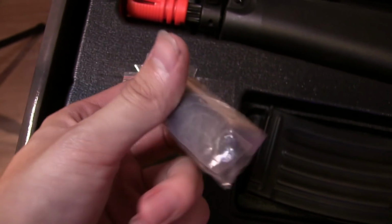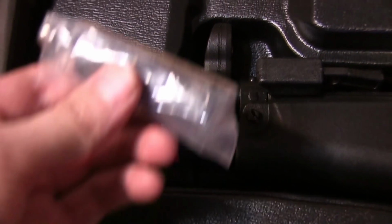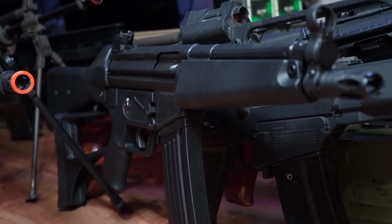Oh, and I forgot about the all black steel flash hider. I love it when companies add these in. I wish all companies did. I wouldn't mind spending another $10 or $15 if I had an option to. I really wouldn't. But alright, let's check this thing out.